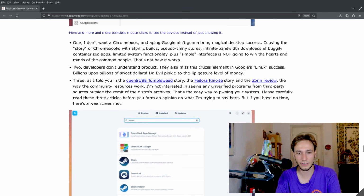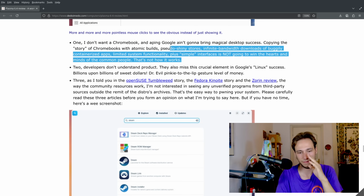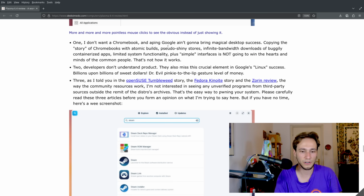I don't want a Chromebook, and aping Google ain't gonna bring a magical desktop success. We're not trying to get a magical desktop success. We're trying to get a good desktop experience, laptop, whatever experience. Copying the story of Chromebooks with atomic builds, pseudo shiny stores, infinite blah blah blah. We're not trying to get market share by copying the success of somebody else. We're trying to do some good system that works for even non-techie people.